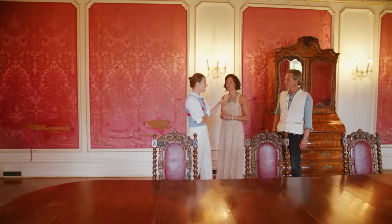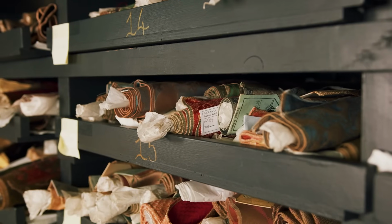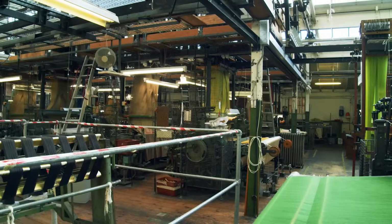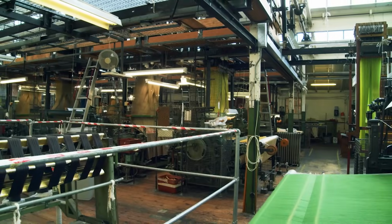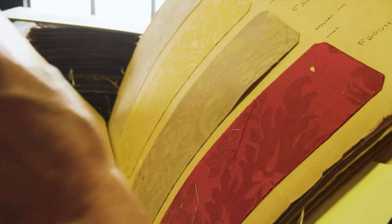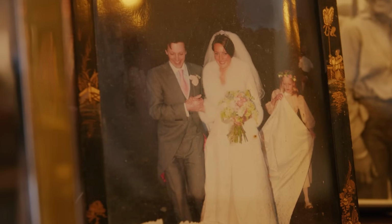I went to Gainsborough Silks and I was overwhelmed with what I saw, because they haven't changed for 100 years. Those machines, and you can go back through the archives and look at the same silk that might have been hanging here. That's amazing. Well, I wore Gainsborough silk on our wedding day. Did you? Yeah.